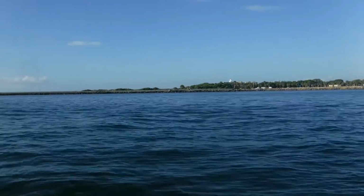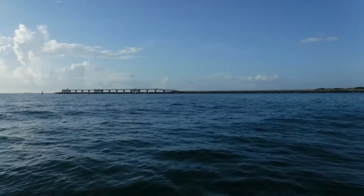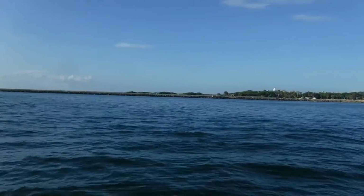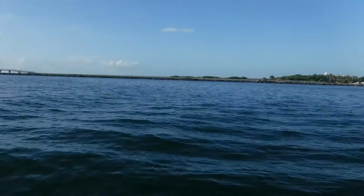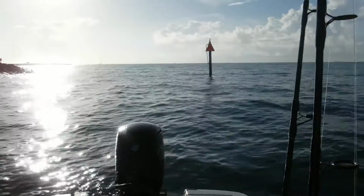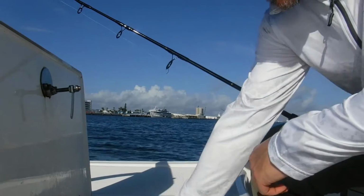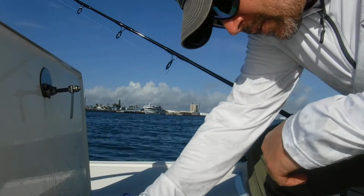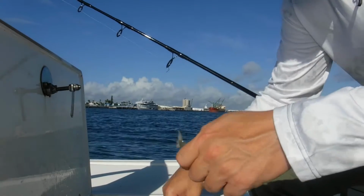That's Jetty Park over there with the pier. Not many people out today. There weren't many people out at the boat ramp either. Just the way I like it. Although I do wish the seas were a little calmer. The Garmin is chirping. That's a good thing.